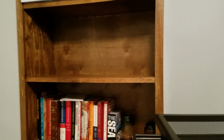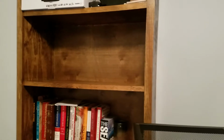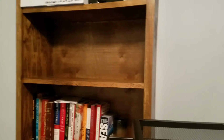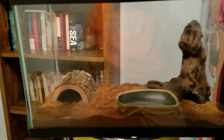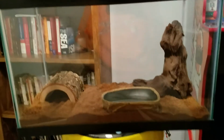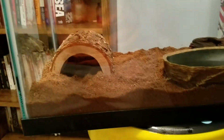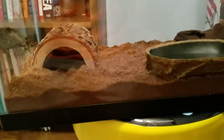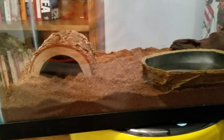And I should have taken a measurement before I went out to shop around, but this little enclosure can only accommodate about 28 inches of space. So I had to go back to Petco, where I bought this, and transfer my 20-gallon tank into this 10-gallon. So as you can see here, I'll go through the enclosure. My substrate here is a coconut husk.